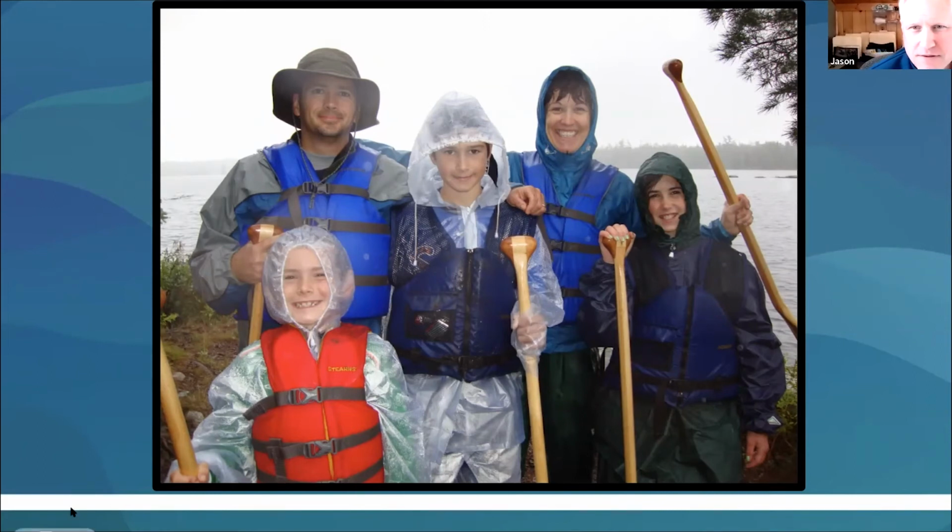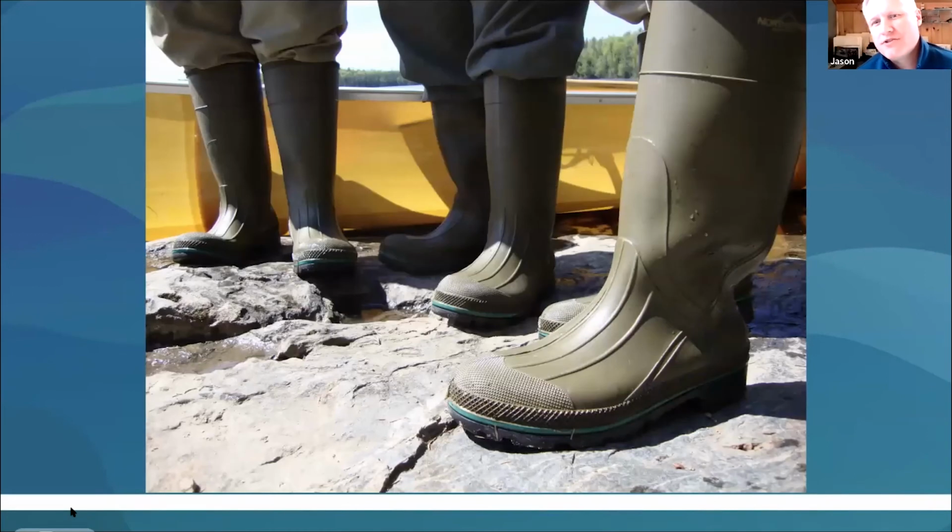Next up is a photo of some boots. Probably one of the most controversial topics in Boundary Waters travel is footwear. I tend to wear these. They are knee-high rubber boots, but as you're getting in and out of the canoe, you're always stepping in the water because there aren't docks, right?